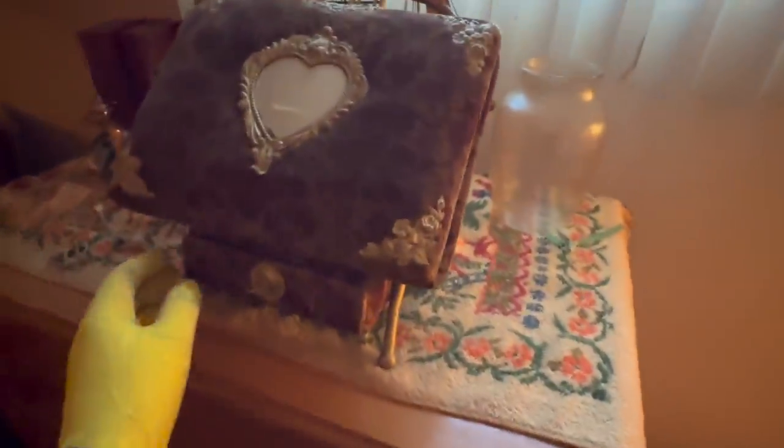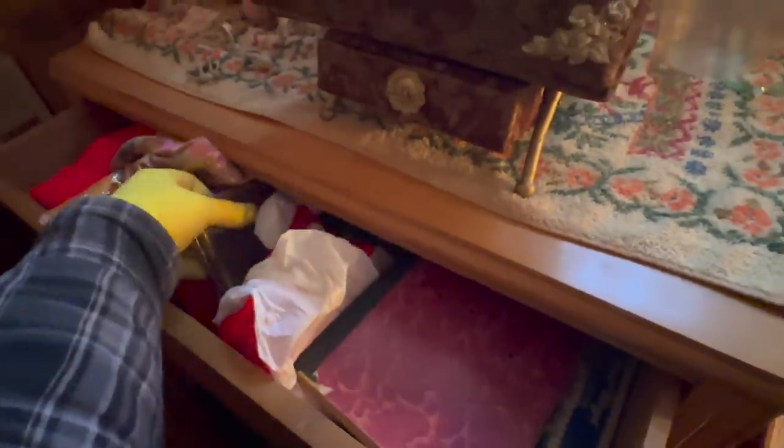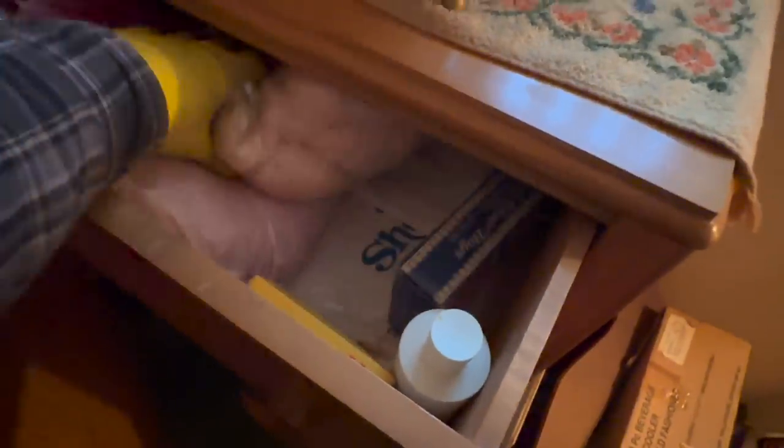this dresser drawer. And from what I can tell, it looks almost perfectly preserved, like the way they had it set up. Here's that photo album. So was there anything in the drawers? Yes, the drawers are full. Full of what? I don't know. That looks like it's gonna be pictures. Maybe we'll find some more jewelry. You never know.